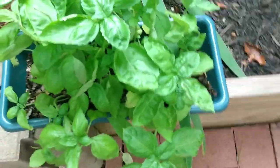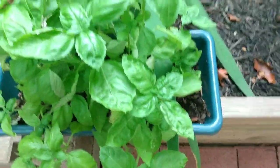And when I showed my vegetable garden, I forgot to show my basil. I did plant these from seeds as well. This sweet potato vine is right here. It's not doing as good as I thought it would, but it is growing up on the trellis here. It's not doing as good as the one in the garden.